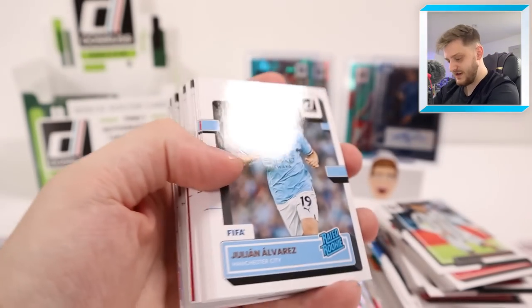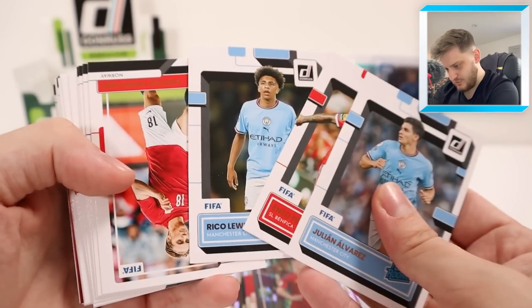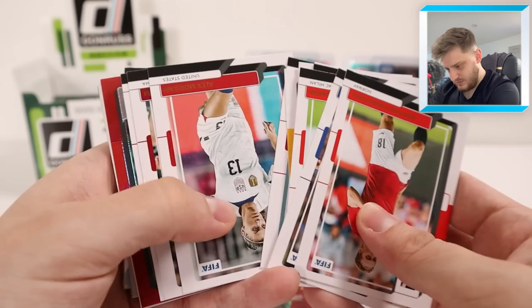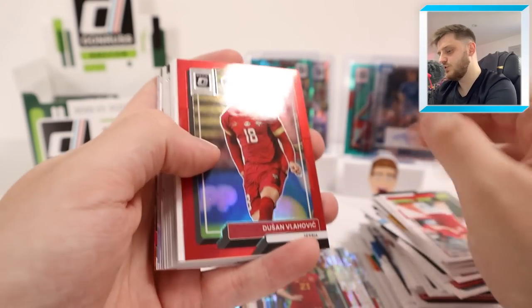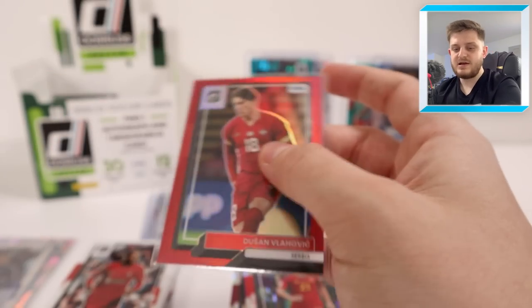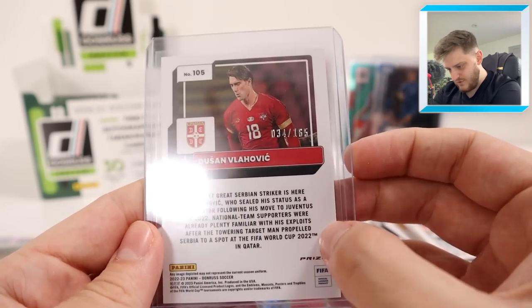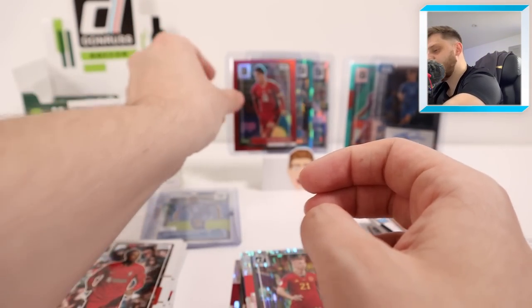We have got a number card in this pack, which is always good. And there's Alvarez, Enzo Fernandez, and Rico Lewis. Look at that for a set of rated rookies. Not bad. Who else we got in this pack, should I say? We've got a Dusan Vlahovic. Not a bad one. Optic parallel there to 165 for Serbia. Okay, not bad. A nice colour match to that card as well. Red on the red kit as well. 34 of 165, Dusan Vlahovic. Yeah, well, I guess we'll put that up there as well.